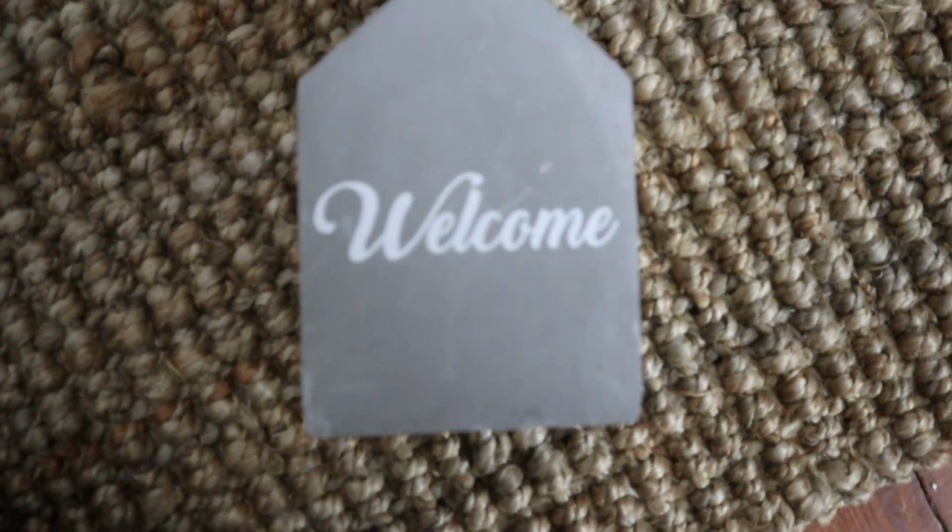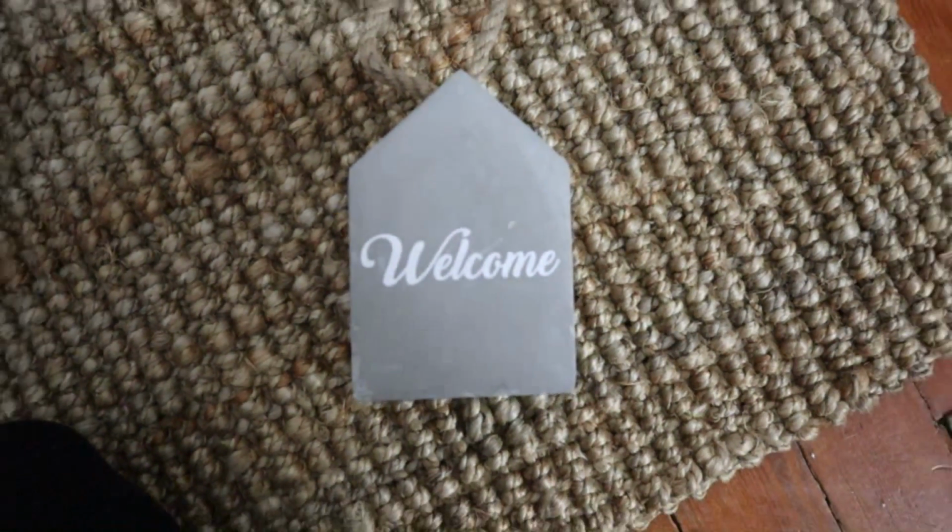It's not gonna get lost or shoved underneath something, and it just makes life a little bit simpler because we do keep our front door open quite a bit to let the light in. And so this has already come in very handy, and this was only $5.99. Again, it was at Marshall's.